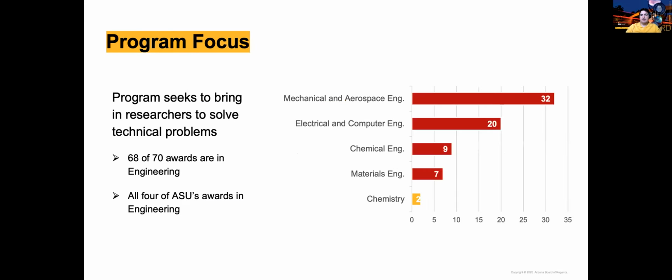And then a couple of insights on the awards. This is predominantly an engineering award. 68 of the 70 awards in its program history have been made to engineers or computer scientists. All 4 of ASU's awards have been in engineering. You can see the breakdown on the right of what areas of engineering they're interested in. Obviously, those are solicitation specific. The first year or 2 did not have topics, but the last 5 years have had topics, directed by their current interests. The big thing to keep in mind is they're looking for somebody to solve a problem. And we go to the next slide.